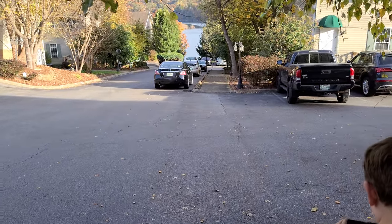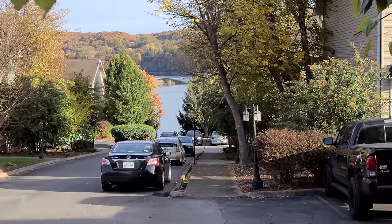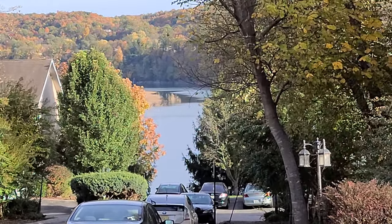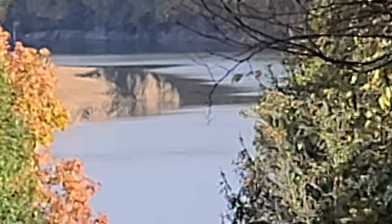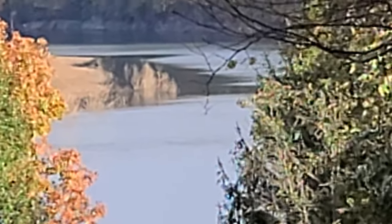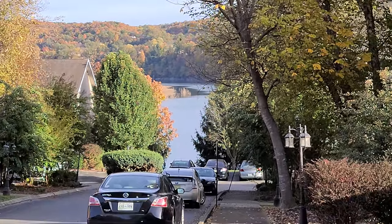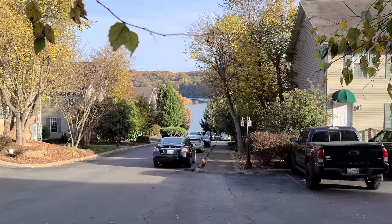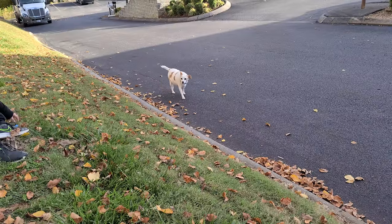Let's see how the zoom is on it. There's the lake. Let's see if I can. Yeah, so far so good. Let's see. That sandbar. Yeah, that's as far as it'll go. Yeah, I think being on 4K is limiting my zoom.